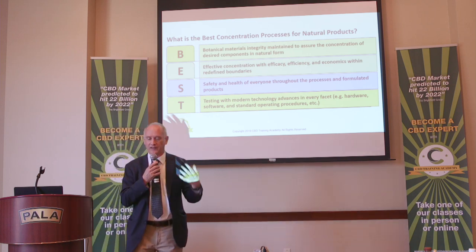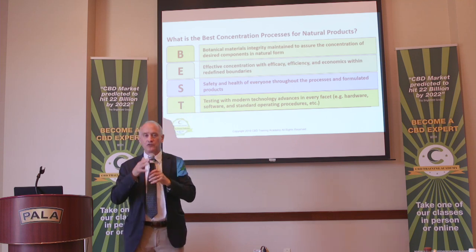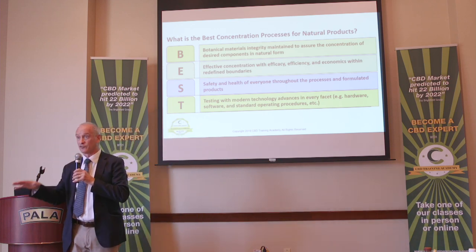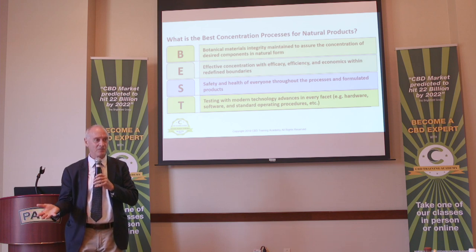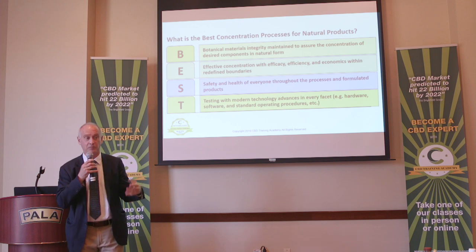So there's enough examples with ethanol. It doesn't matter what it is. Ethanol, CO2, butane, it doesn't matter what it is. If you run a product that has high THC and then your next product has no THC in it and you're giving it to a child and there's carryover, you have to make sure you do cleaning. Cleaning validation is important.